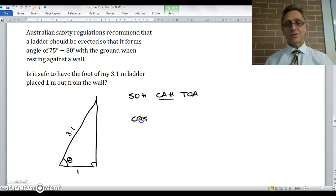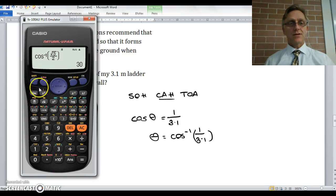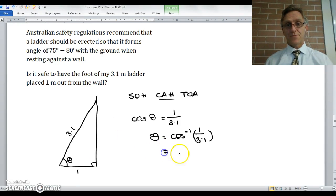I'm going to say that cos of theta is equal to adjacent over hypotenuse, 1 over 3.1. Which would mean that the angle is the inverse of cos of 1 over 3.1. Let's find that. So shift cos of 1 over 3.1. What do you reckon? Is it going to be safe? 71 degrees to the nearest degree.